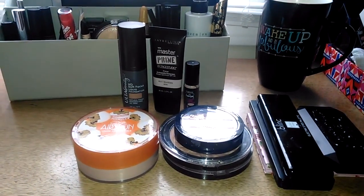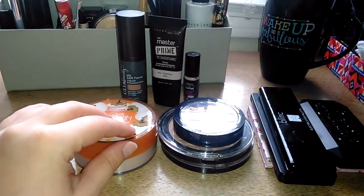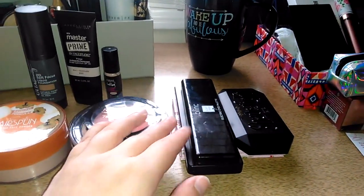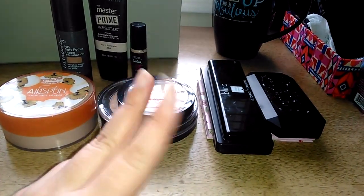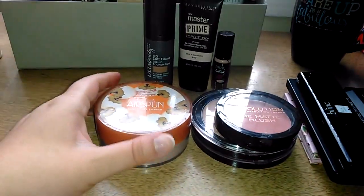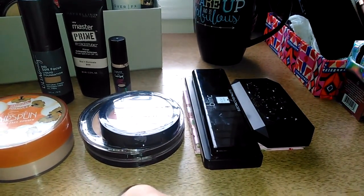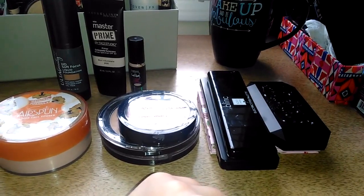Hey guys, back at it with a weekly or bi-weekly makeup, and I just kind of wanted to share with you what I'm going to use or try and use for the most part for the next 2 weeks or so. So just as a little bit of a recap, these are going to be the items that I had in the last 2 weeks type of makeup everyday drawer.